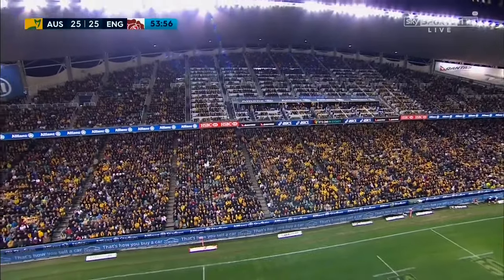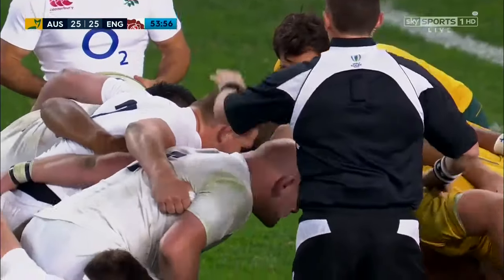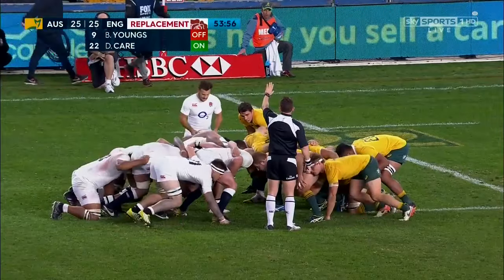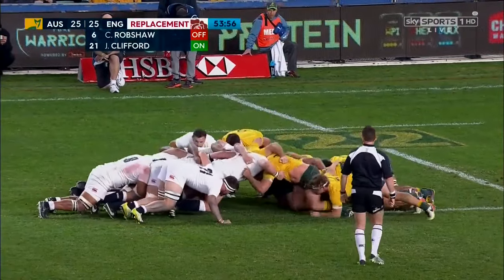Although we lose a Harlequin as well, of course, with Chris Robshaw departed from the field of play. Talked about Haskell and what a sensational series he's had. Robshaw has been splendid for England, but with 27 minutes to go, England now want to go for the jugular. They want impact, they want pace. Clifford gives a little bit extra.